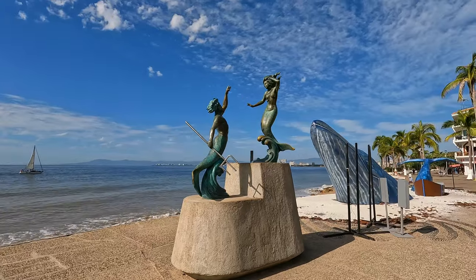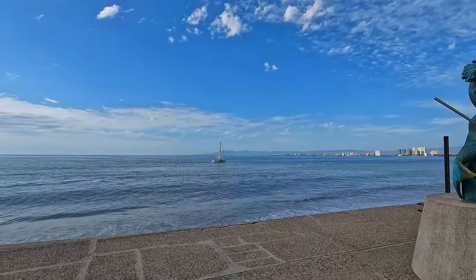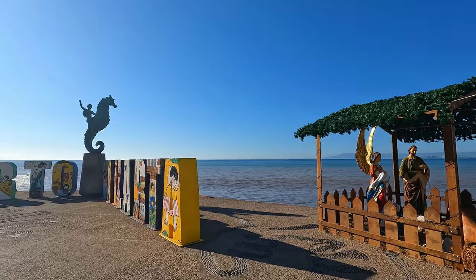When you're walking on the Malecon, make sure you keep your eyes open and your camera ready. There is beautiful art in every turn.